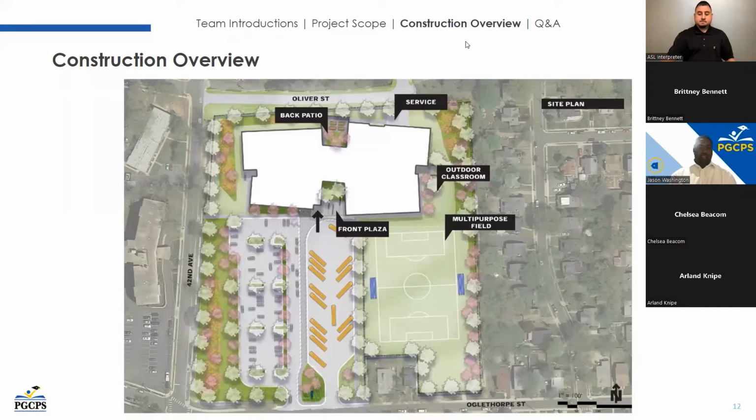And this picture just provides an orientation of the school for those of you who haven't seen it in quite some time, and to kind of give an overview of where specific focal points of the site are located.